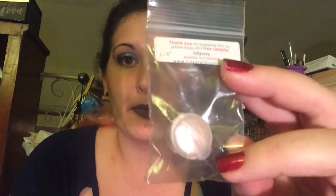So my first person is Aragorn, and I chose him as kind of the leader. Gandalf was originally the leader, but after Moria, Aragorn becomes the de facto leader, and as it subsequently fractures, he still is the leader of whatever group he's in. So I chose Odyssey by Coastal Scents, and I'm sorry that my lighting is terrible. I'm doing this at like 9 o'clock at night. The weight of this is 1.5 grams, and I want to use up this little tiny sample.